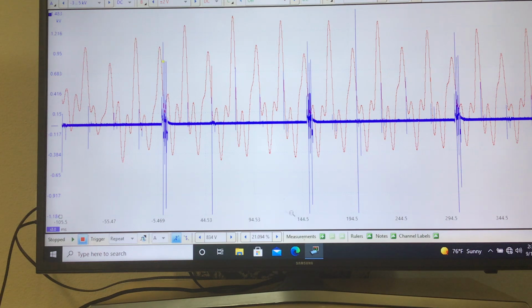I initially want to talk about the red traces. That's the transducer in the tailpipe. And we're pretty much anomaly free down here. As you can see, we don't have any outstanding negative pulls, which would imply a misfire. We're going to see that later, but for now we can look at it and say we're anomaly free.